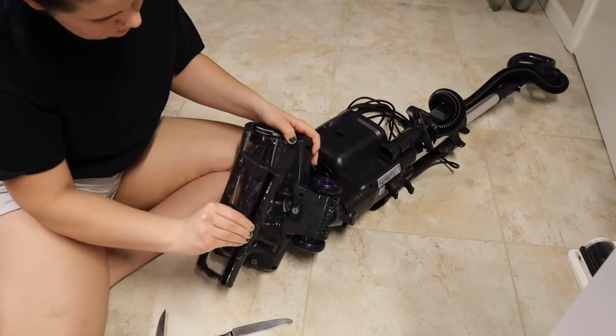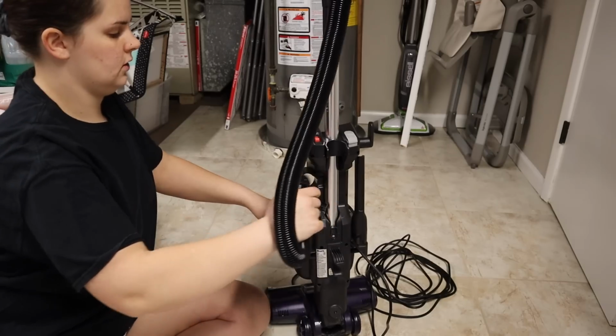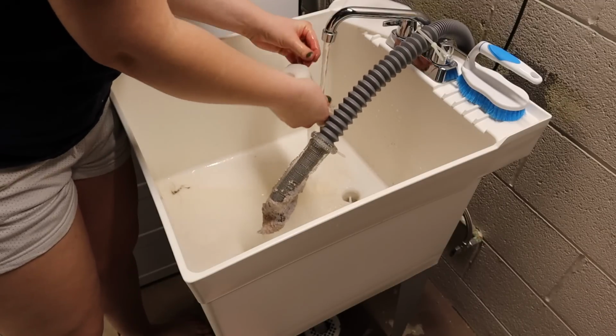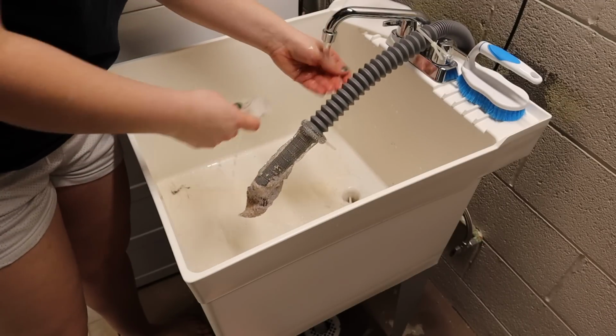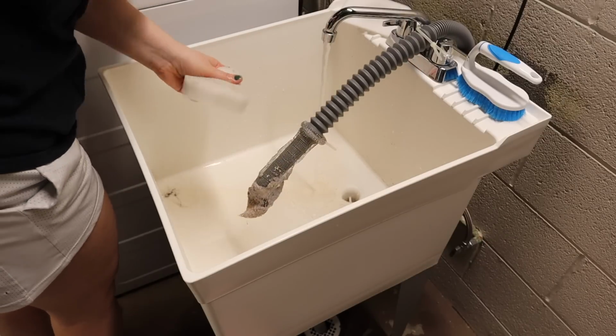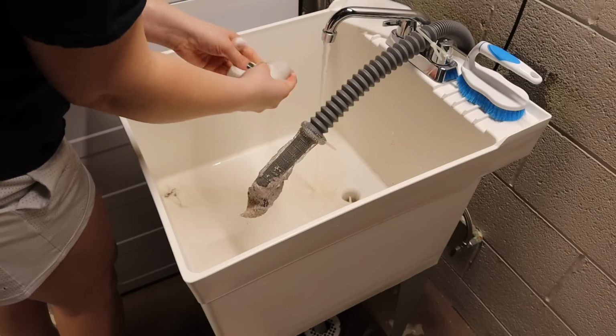I went ahead and unscrewed the bottom of the vacuum, took that little attachment off so I could clean it, and took the hose off so I could clean it. I started by wringing out the filters. I got them all wet and got as much dirt out as I could. I wish I had gloves for this, but I did not. It's fine. I washed my hands when I was done.